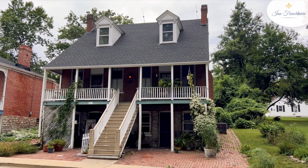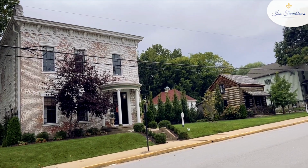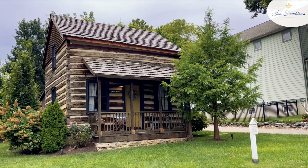Frogtown started being called that for 2 reasons. The first reason was the river would flood, and when the river floods, the north end of the city, down towards the end of Frenchtown, would flood, and the waters would come up over the road down around where the roundabout is off of Tecumseh at this time. And a good friend of mine that grew up her whole life here said when the river would recede, frogs would be left behind in your yard and on the streets, and so they would call it Frogtown.